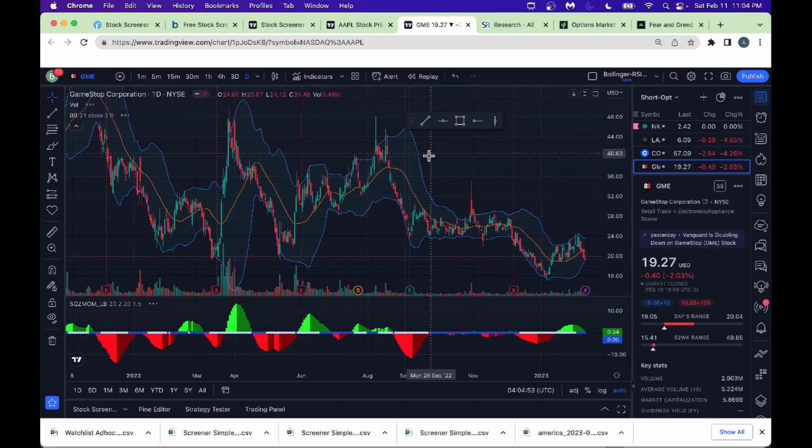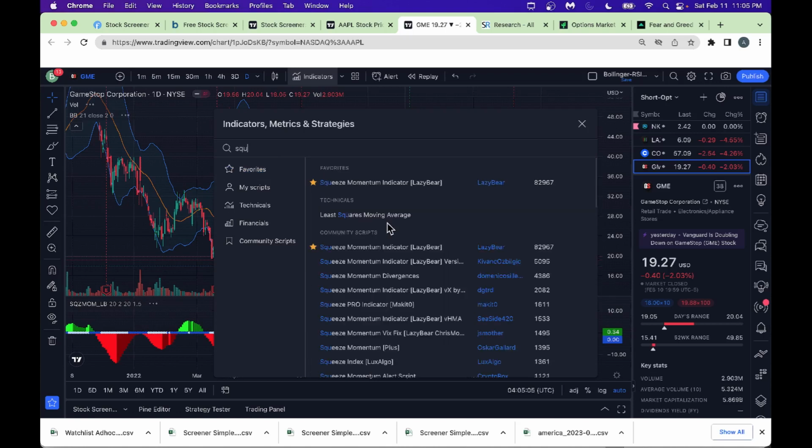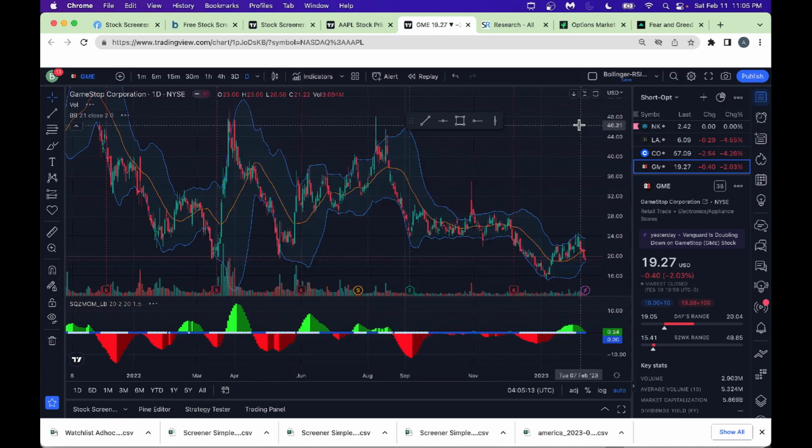I got here Bollinger Band. You can go into indicators and look, I got Bollinger Band. You can select this. And I also got this squeeze indicator. You could download this squeeze momentum indicator by Lazy Bear. It's a good one. You could look at this one, especially if you want to trade short squeeze names. You will see how the momentum is doing.